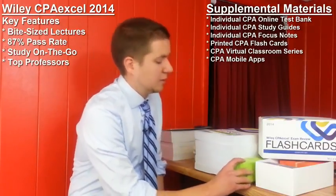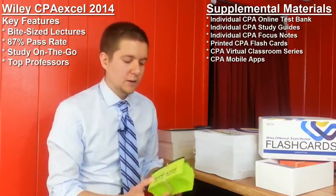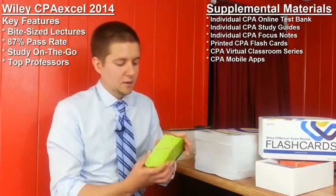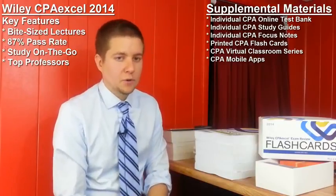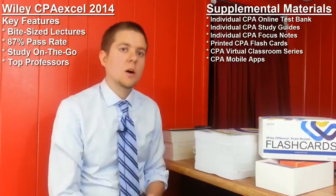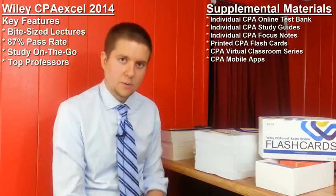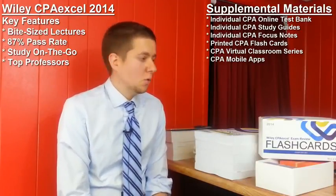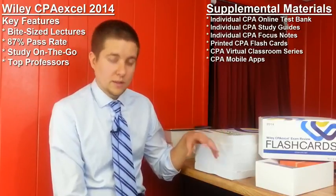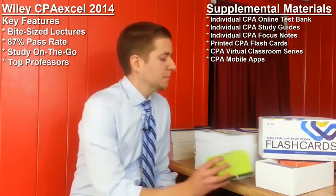The key selling point for me is the flashcards. They offer tons of flashcards that you can purchase printed out like these, or if you get the gold medal course, you'll get free access to their mobile app, which has all of these on the app, so you can just use your phone to go through the flashcards. Or you can go online to the actual review course, and they have the flashcards included there.